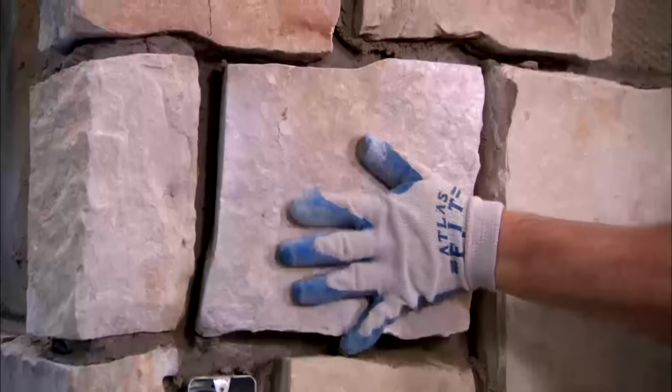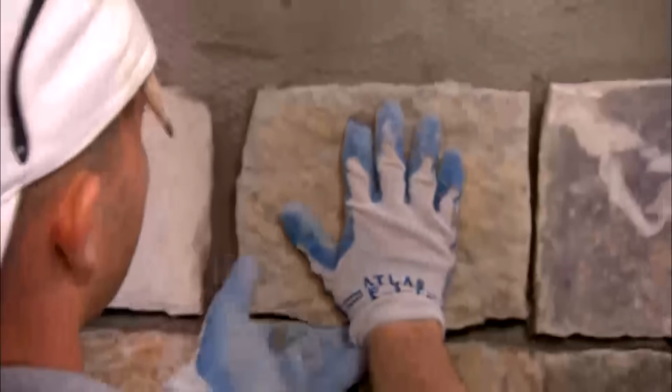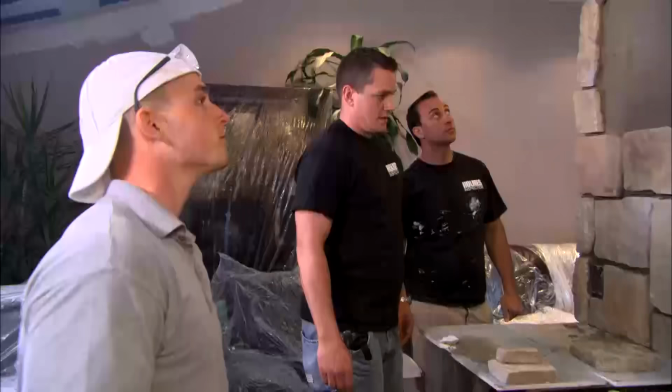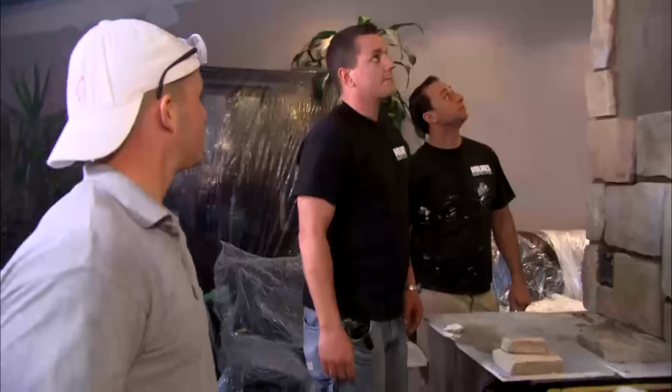Oh my God, it's beautiful. How you doing? Good. Nice job, guys. That looks great. Appreciate it. Now you had to incorporate both stones? Oh yeah, mixing it all up. The old one, the brand new one. It's looking good though. That looks great, Buzz.